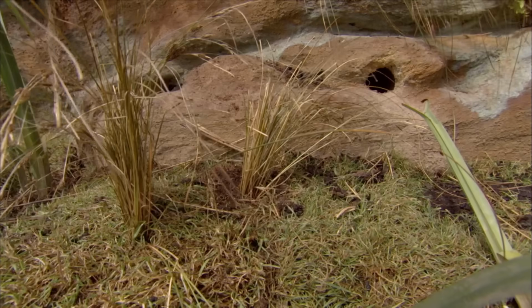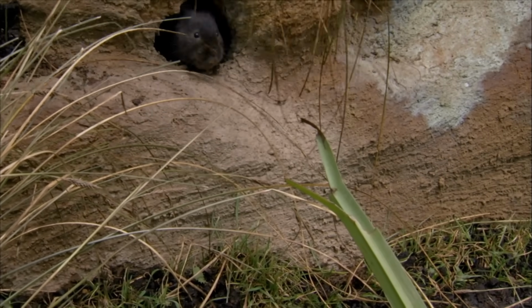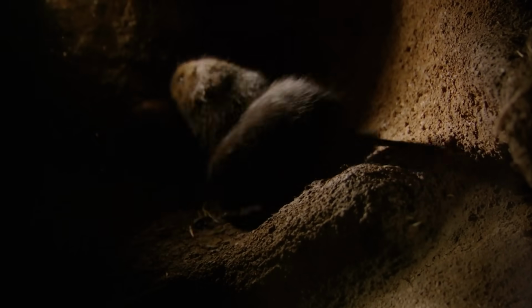At our riverbank burrow, the water voles are busy. Bonnie can be seen restocking the larder, and Mr. Ratty is taking his daily dip. But so far the youngsters haven't made an appearance outside.